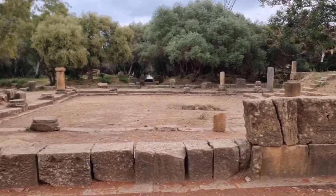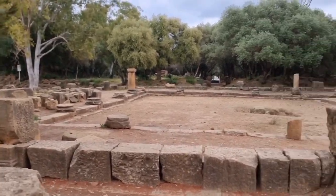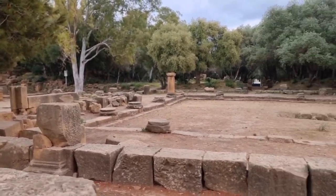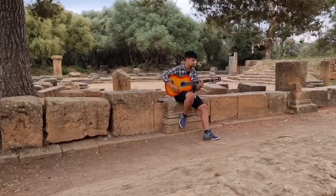So the roof was just inside with 3 doors, a small door here, a big one in the middle, and the other small in the other side. So what do you start? Akram. Akram, yeah.